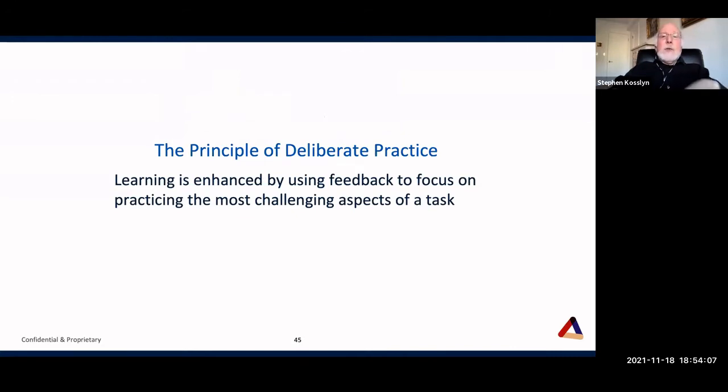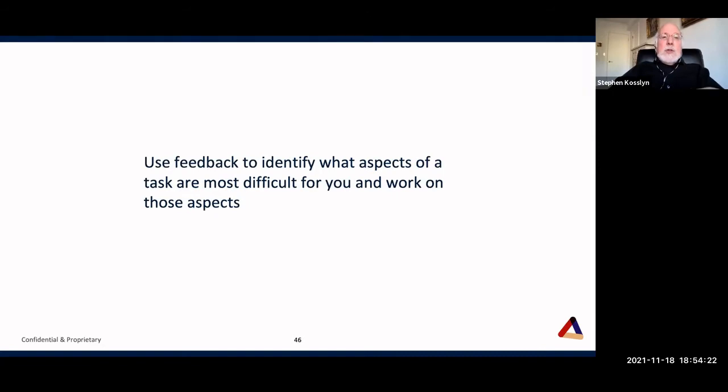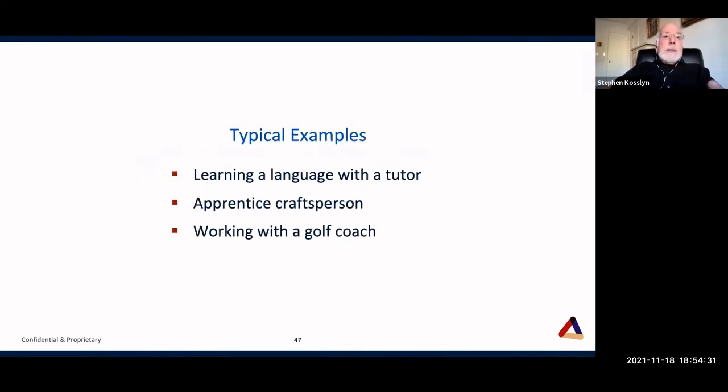So practice is where you do something over and over again. That's not as effective as deliberate practice, where you pick out what's hardest for you and focus in on that. Practice that particular part. So use feedback to identify what aspects of a task are most difficult for you and work on those aspects. So typical examples, learning a language with a tutor.